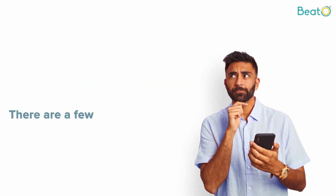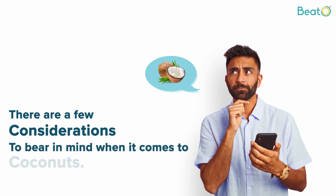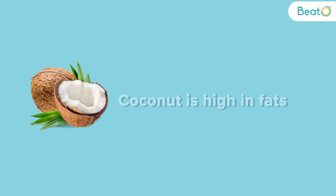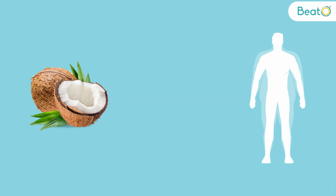Just like all things, there are a few considerations to bear in mind when it comes to coconut. Coconut is high in fats, especially saturated fats. So if you're struggling with your weight, you should eat it in moderation.